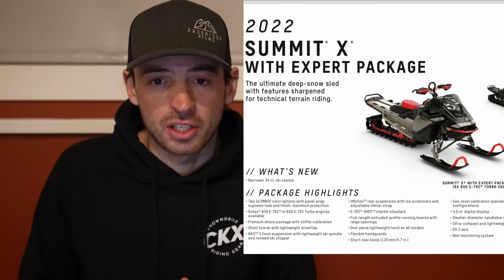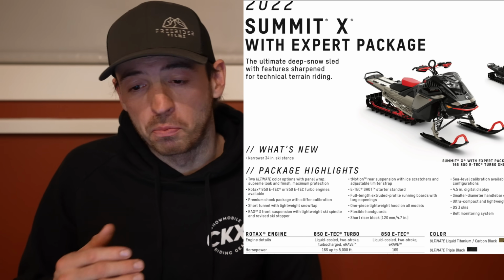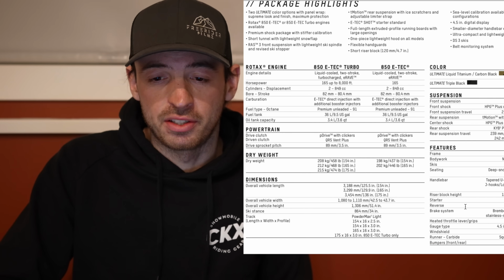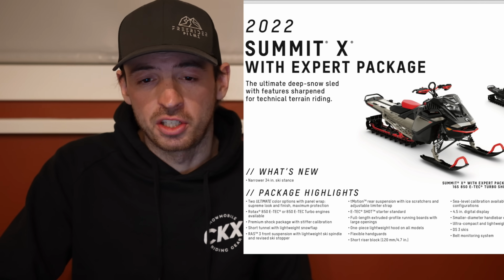This isn't going to be your everyday sled. This is a technical riding sled for sure. But I think it would work really well in the trees, especially for the tree riding that I like to do. So the Summit Expert is definitely something I'm weighing heavily for one of my options next year.